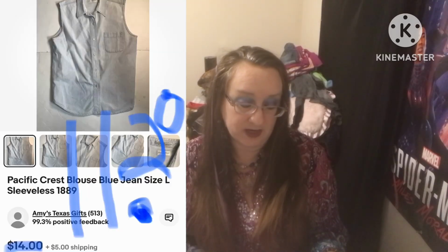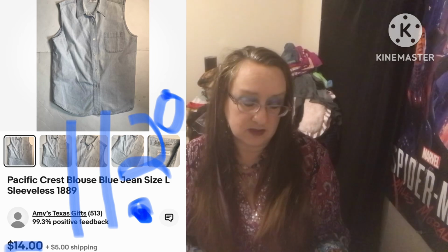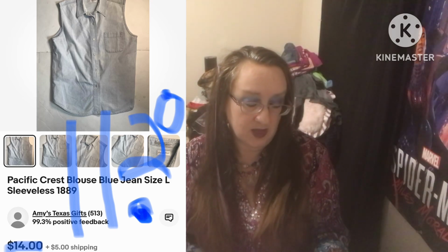Okay, the next thing also sold on the 19th of the month, and that is a Pacific Crest blouse. I should put the color on here for every one of them. Okay, that sold for $14. And thank you for the positive feedback, Carol, who was in the state of Ohio. Size large, item number 1889.